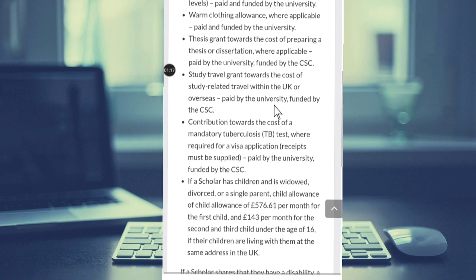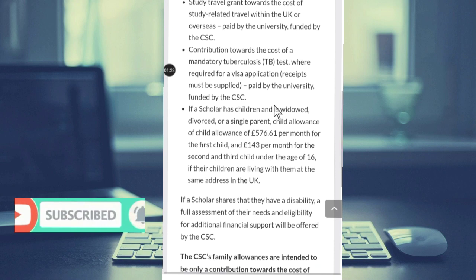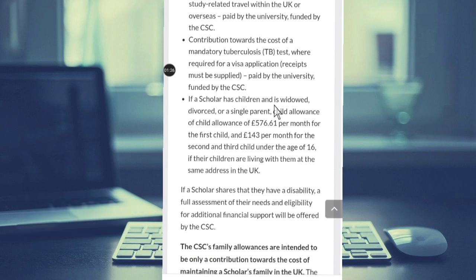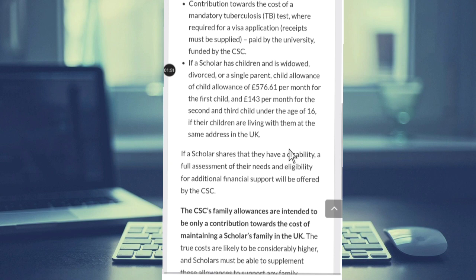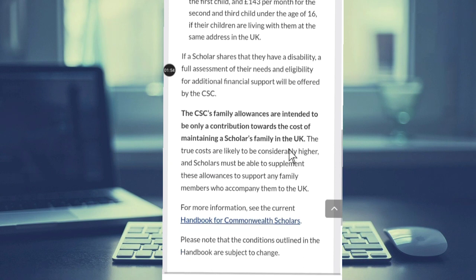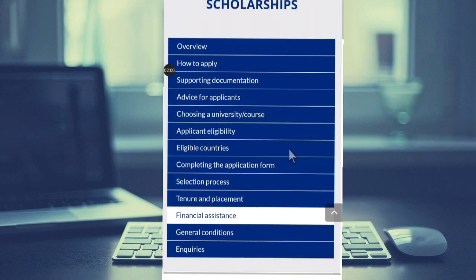a thesis grant towards the cost of preparing the thesis, study travel grants, and a contribution towards the cost of mandatory tuberculosis tests. If a scholar has children and is a widow, divorced or a single parent, there is a child allowance of £576.61 per month for the first child, and £143 per month for the second child, and it keeps on going. So this is one of the best fully funded scholarships that you can get. This is the Commonwealth Shared Scholarship.